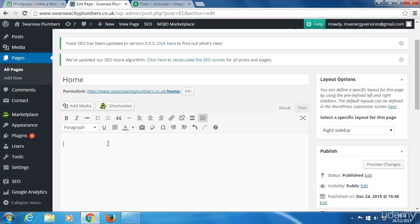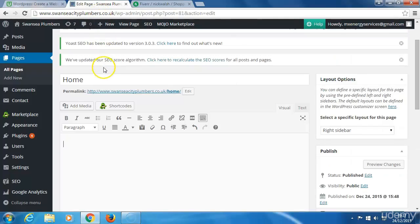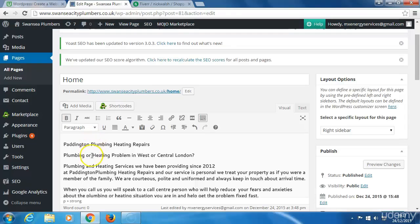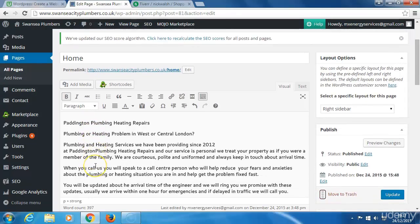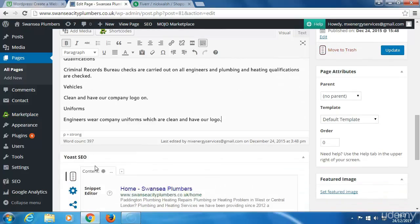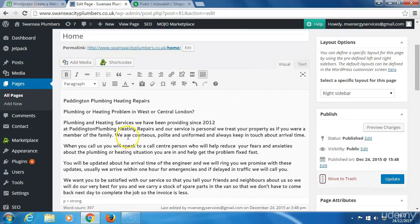Basically, you can either write the content yourself, or I go to Fiverr and have things like write an article 400 words. I've downloaded this. I've copied it. And now I'm going to paste it in. So we've got the first bits of information. Looks a bit boring because there's no pictures in there. But basically, that's the start.